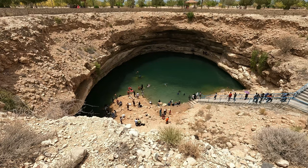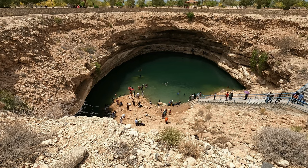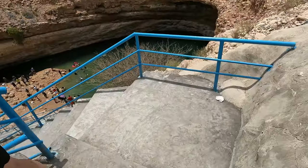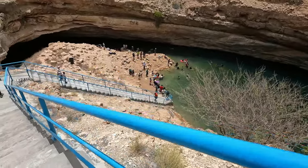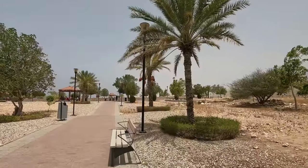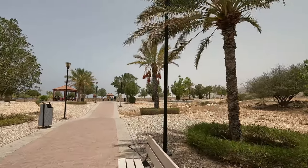Yung tubig dito is tubig dagat. Tapos, yung gusto mong maligo, may stairs siya going to that water. Tapos, pwede kang magdala ng baon dito. May mga cottages sila para kumain. And then, they also have toilets available na pwede kang mag-change, mag-shower after maligo sa beach. But let's try to go down, mga amigo.